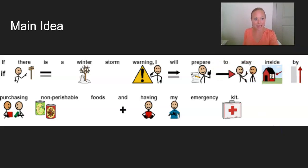Let's review the main idea. If there is a winter storm warning, I will prepare to stay inside by purchasing non-perishable foods and having my emergency kit.